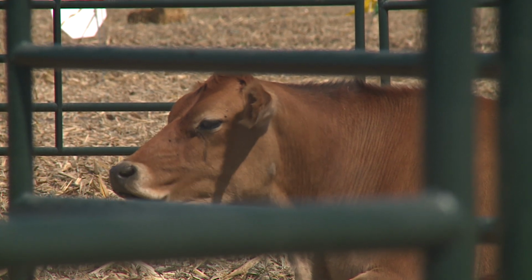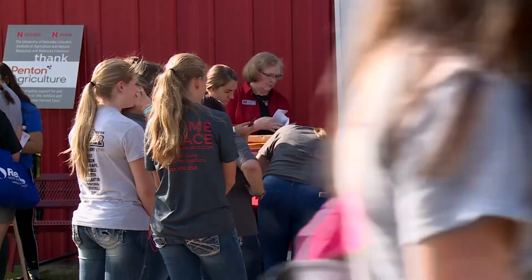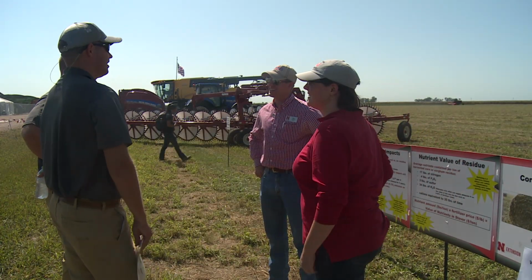So it's for them. And then for central Nebraska, Hall County, and the surrounding Tri-City area, it packs the hotel rooms for weeks in advance of the show, during the show, and then through the cleanup process as well.